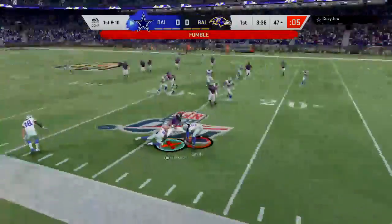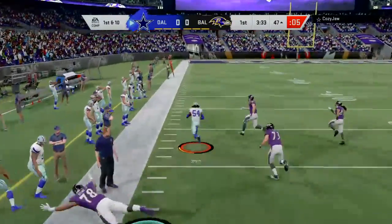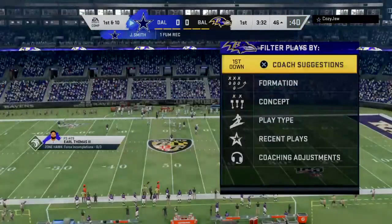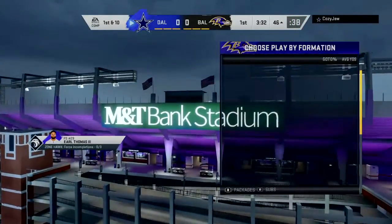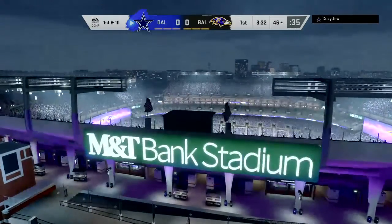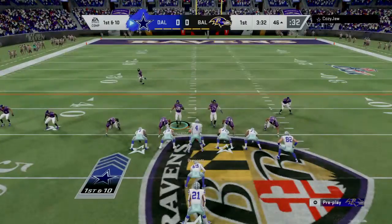And now look at this. Big gain, but a fumble. It's picked up by the Cowboys. He had the option there, decided to keep it, exposed himself and fumbled it. Yeah, and you worry about the hits he's going to take in that situation. In this case, not only does he take the hit, he coughs the ball up, as you noted.